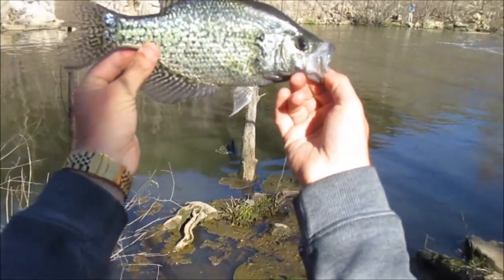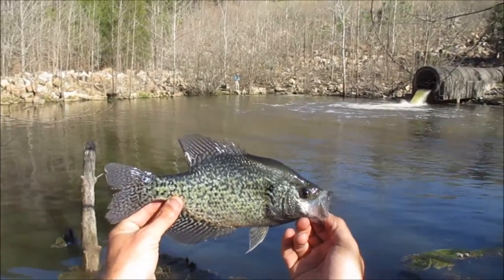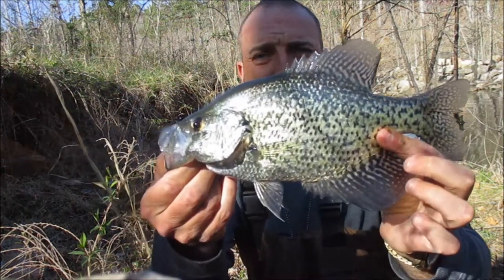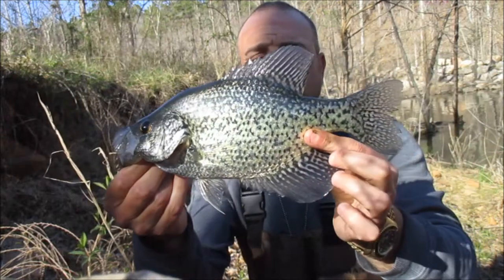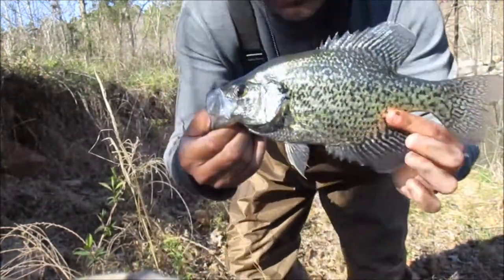Wow. Honey, look. Honey. Jet black male. That's what it's all about right there, guys. What a crappie. Jet black male. Okay, he ain't 14, but he is 13. That is a nice crappie. Just look at them dark charcoal cheeks. Got his tuxedo on. Freaking awesome.